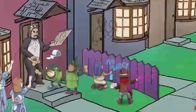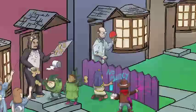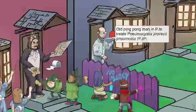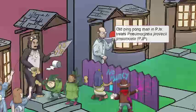Now take a look behind the fence. We're going to sketch in a representation of pneumocystis jirovecii pneumonia, or PJP. It's an indolent pneumonia that usually affects HIV-infected individuals. And here we have that old neighbor. You know, the one who turns his lights off to pretend no one's home.